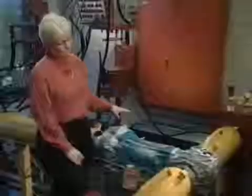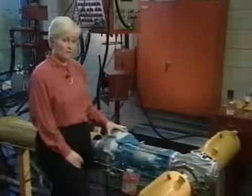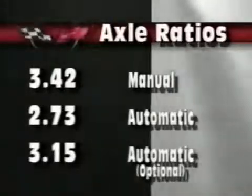This rear axle is our first rear axle produced by Getrag, and so it's a new entry into our family line. There's actually three axles that are available on this unit. There's one base for the manual and one base for the automatic, and an up-level performance axle for the automatic. Each one has been matched to the vehicle to ensure that we have quick, aggressive performance.